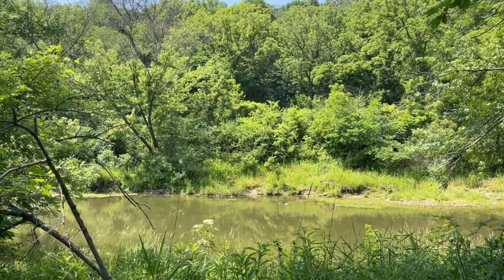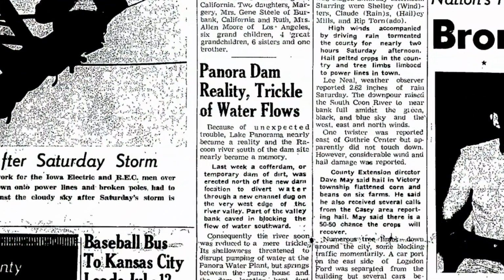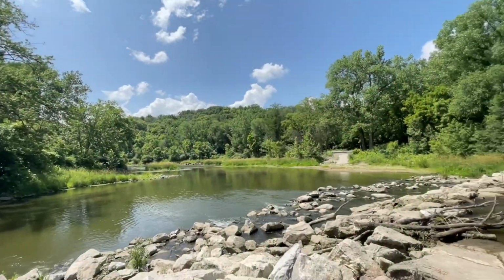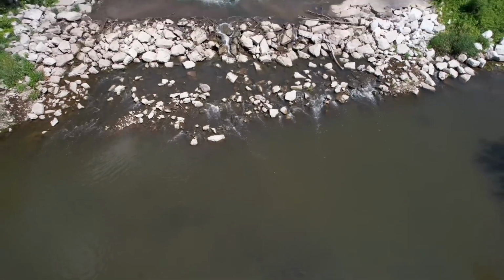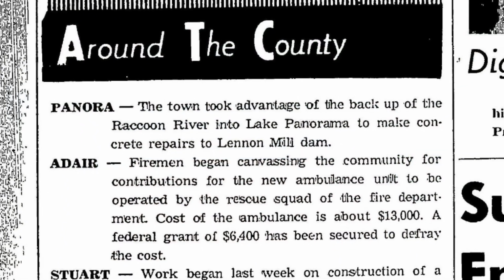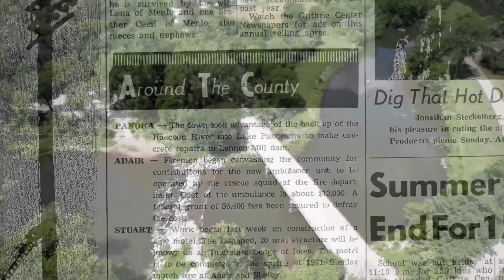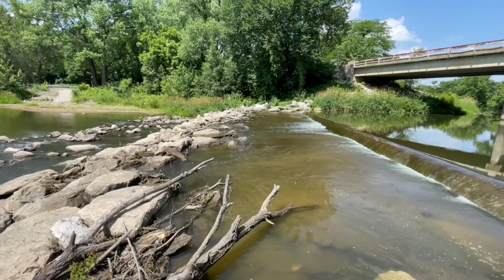During 1969, the damming at Lake Panorama threatened water levels along the Middle Raccoon River. Officials grew concerned when water stopped flowing over the Lenon Mill dam site, and soon plans came together to dig a diversion channel upstream at the Lake Panorama Dam to ensure water flow along the river. Water backed up, and workers took advantage of the situation to make repairs to the concrete dam at the Lenon Mill Park site. Soon after, water again started to move over the Lenon Mill Dam and through the park.